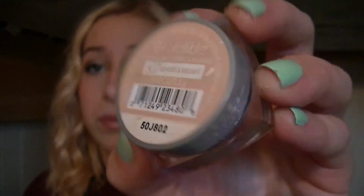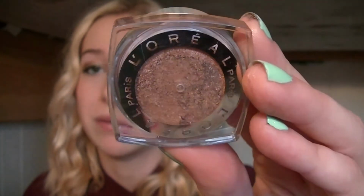Another thing are these L'Oreal Infallible eyeshadows. Mine broke, but that's my fault. Whoa! I just dropped it. Anyways, the L'Oreal Infallible eyeshadows, I'm too lazy to pick it up. Oh! Those are great. They're just pressed shadows that you can put in your crease and anywhere else.